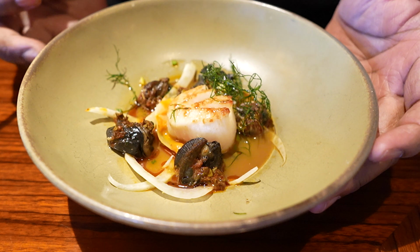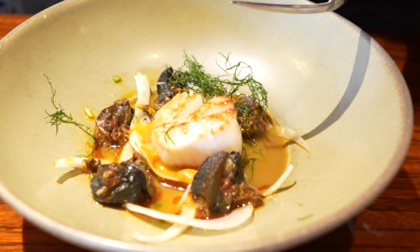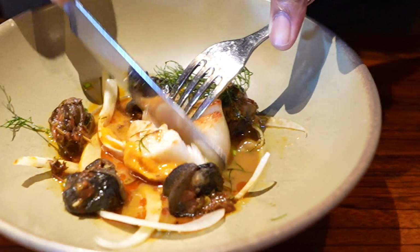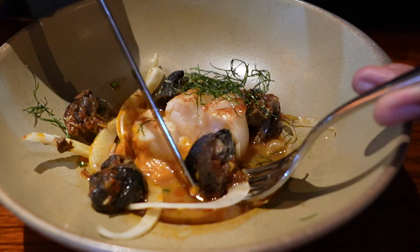So here we have the diver scallop with actually a side of snail. Now, unlike other places, single scallop, massive scallop in a broth, and a side of snails on the side. This is one of those challenging dishes I speak of. This isn't something you're going to find every day. But this unique broth, you have the fixins in here, and then snail.